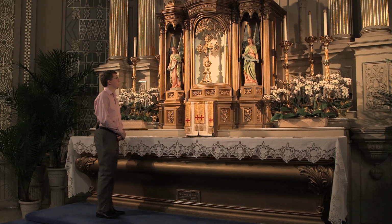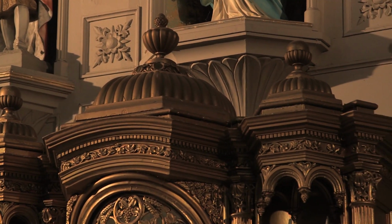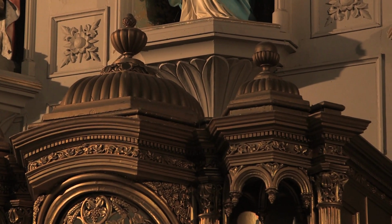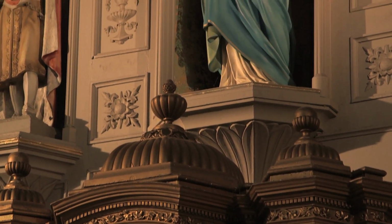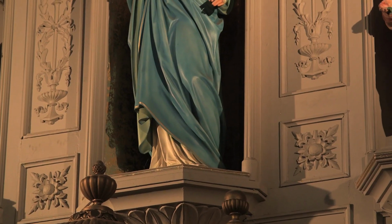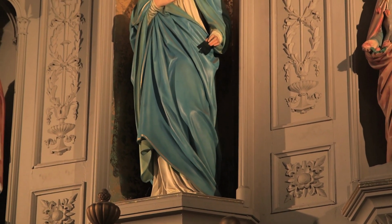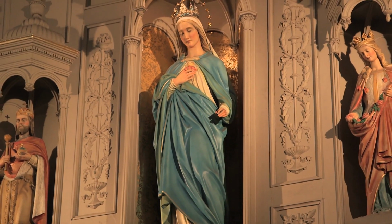Another interesting thing about the altar is just above the cross, those 3 little domes can be removed. So on special holidays, if we want to put plants up there, they can come down. You'll see there are panels on either side of the statue of the Blessed Virgin. They're actually hinged so that when we want to change the crown, we can just open the panel and reach over.